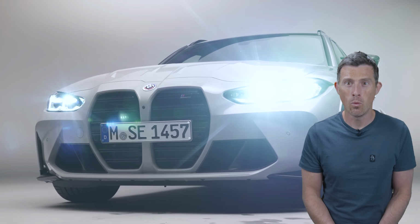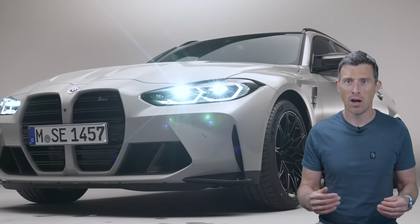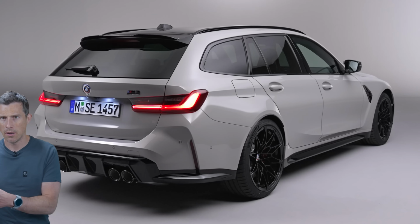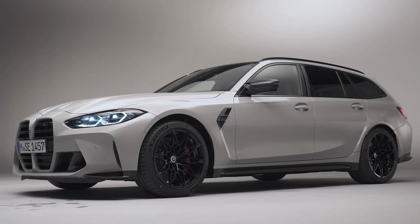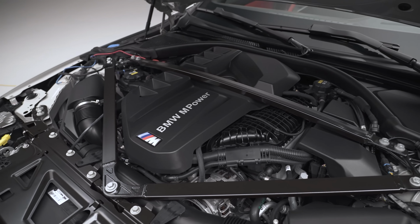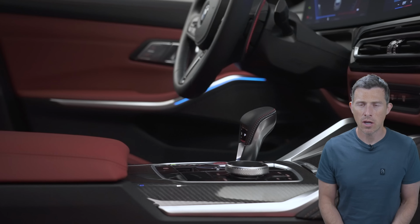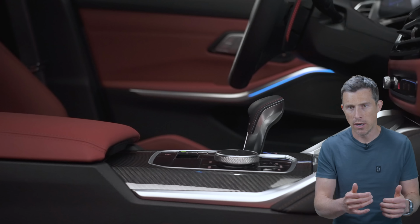Just like that top secret one-off prototype E46 based M3 Touring from 2000, the new car, which obviously will go on sale, is based on the current M3 Saloon, only in the G81 Touring body style. It is only available though in competition trim. That means you can't get the normal entry-level version. As a result, the 3 litre twin-turbo straight six underneath the bonnet puts out 510 horsepower and 650 newton meters of torque. Also, because the M3 Touring will only be available in competition, you can't get a manual like you can in the entry-level normal M3 saloon car.